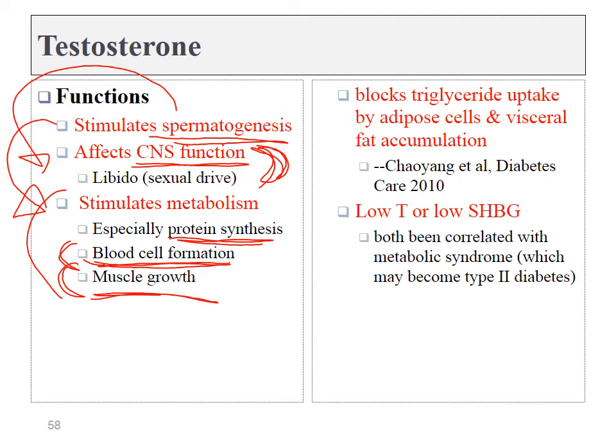This is very important in medicine when treating diseases like osteoporosis. We must consider that more women are going to get that disease than men because more men have higher levels of testosterone, whereas women lose their estrogen production during menopause. But I'm getting way ahead of myself. We're focusing on testosterone. Another very important function of testosterone is to block triglyceride uptake by adipose tissue and visceral fat. Therefore, higher levels of testosterone should mean lower levels of visceral fat.